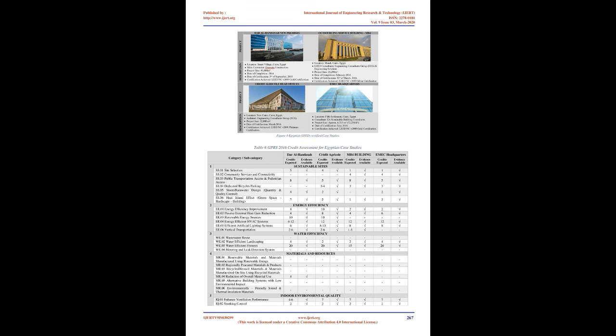Materials and Resources, MR: maximum 28, weight 14 percent; 4, 2. Indoor Environmental Quality, IQ: maximum 28, weight 14 percent; 15 to 17, 7.5 to 8.5; 21, 10.5; 18, 9; 20, 10. Management Protocols, MP: maximum 18, weight 10 percent; 8, 4.5; 8, 4.5; 8, 4.5; 8, 4.5.